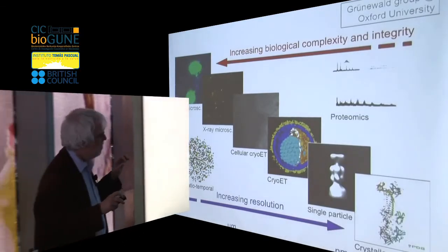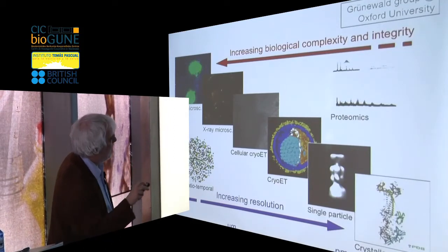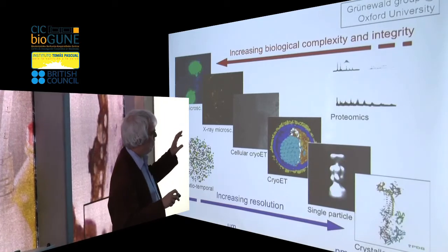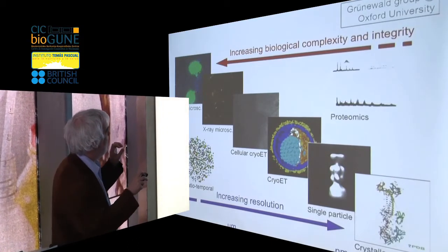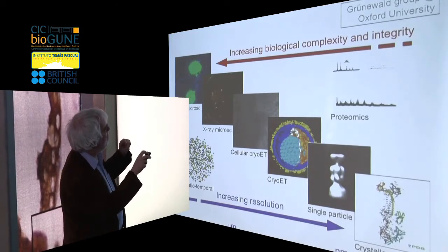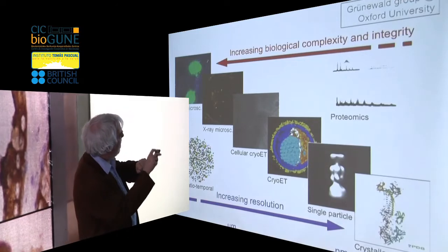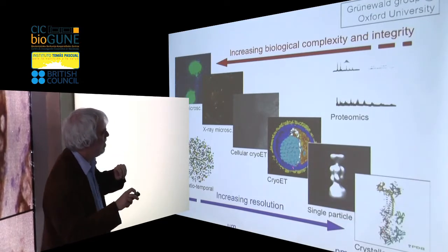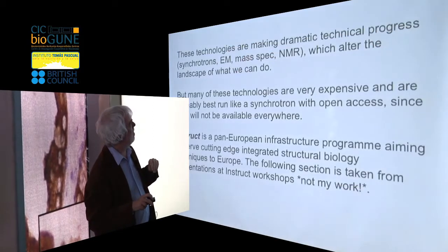So the sort of thing that people are doing then is to try and take biological systems and understand them by putting these methods together. And this is just an example from Kay Grünewald in Oxford of some of his studies on herpes viruses. He's able to construct fluorescent herpes viruses. He can then use fluorescent microscopy to follow the life cycle of the viruses in cells, then freeze out particular stages in the life cycle and analyze them at increasingly high resolution using a variety of methods. So there's the imaging methods, but of course, as I said, there's a lot of other methods off-axis, proteomics and so on, that are all part of what you need to do.